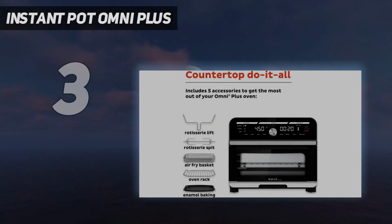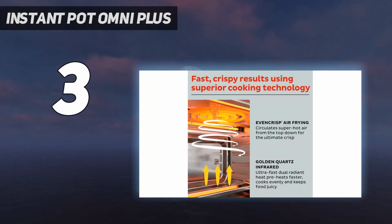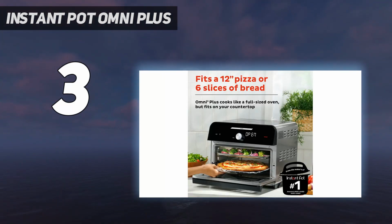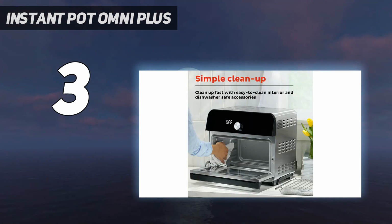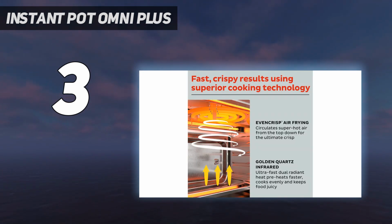Instant Pot Omni Plus. There are lots of toaster oven models with air fryer capacity, but the Instant Omni Plus goes way past that, with settings for dehydrating, baking, roasting, and even a built-in rotating rotisserie for kebabs, a whole chicken, pork tenderloin, and more. Despite all those capabilities, the controls are foolproof, with a bright display and simple dial that our tester found easy to use without even needing to refer to the instruction manual.